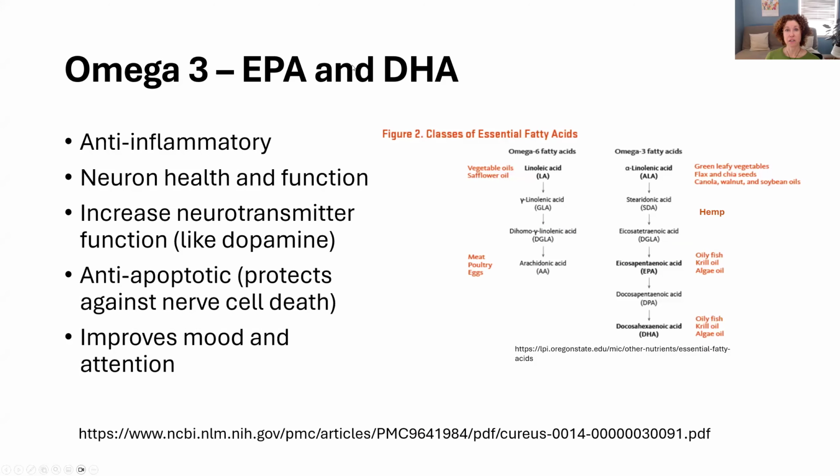Omega-3s are associated with better brain health, and they are anti-inflammatory. They also protect some of those cells in the brain from death, and they can also improve mood and attention. And these are called essential fatty acids because we have to get them from our diet. And so we can see here, over here on the omega-3 side, these are the ways that we're going to get those omega-3s. So green leafy vegetables, flax and chia seeds, canola, walnut, soybean oils.